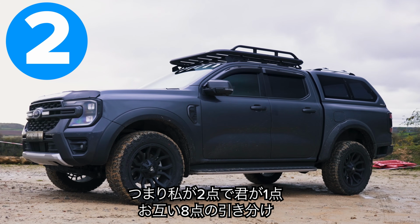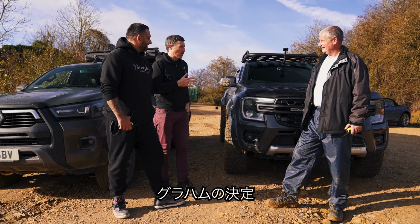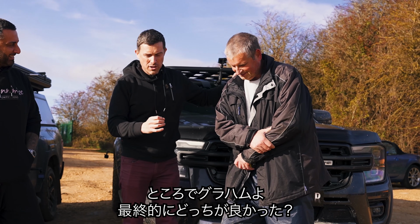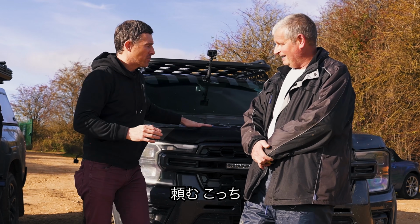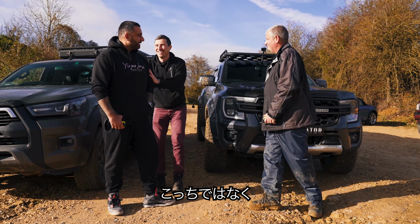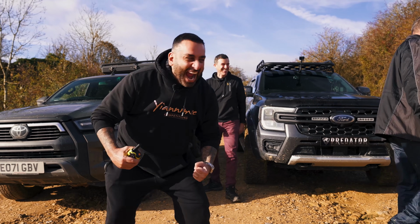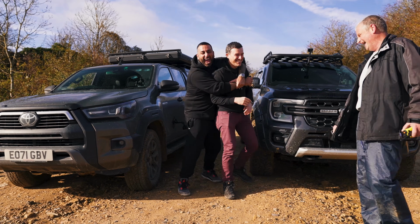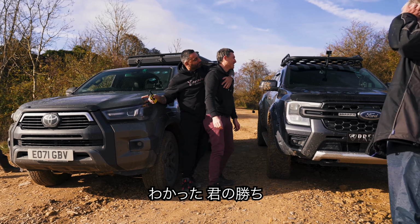That means I got 2 points, you got 1, so it's a draw so far. 8 points each, and it comes down to Graham. Overall, Graham, you have to decide which of these two trucks did the best overall. Ooh, it's the Ranger, isn't it? It is a very... but no. I think the Hilux. Oh! That's this one, mate. The one I was driving. Yeah, you won, Yanni, you won.